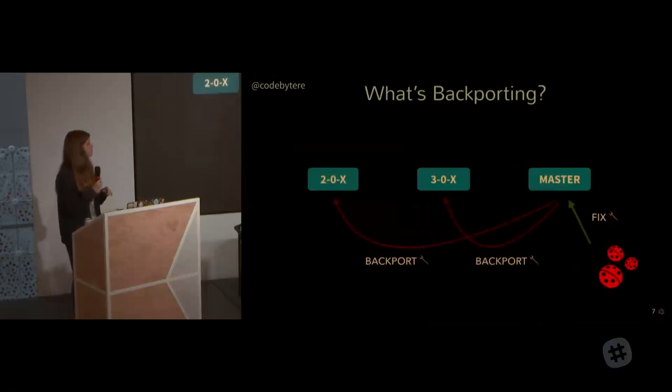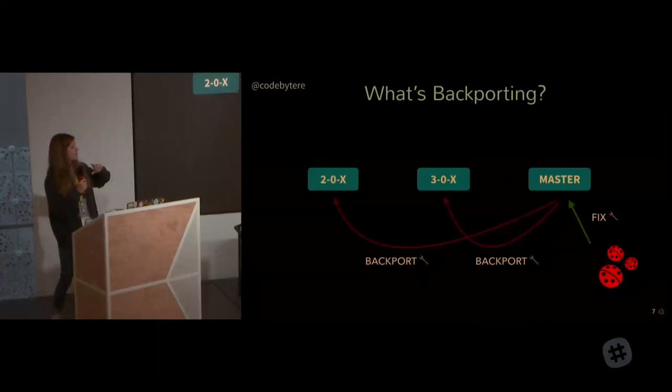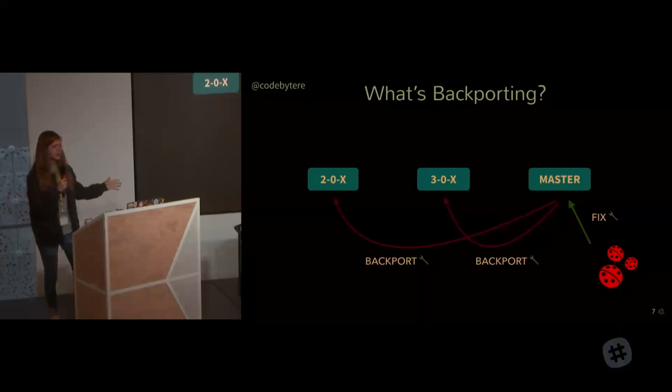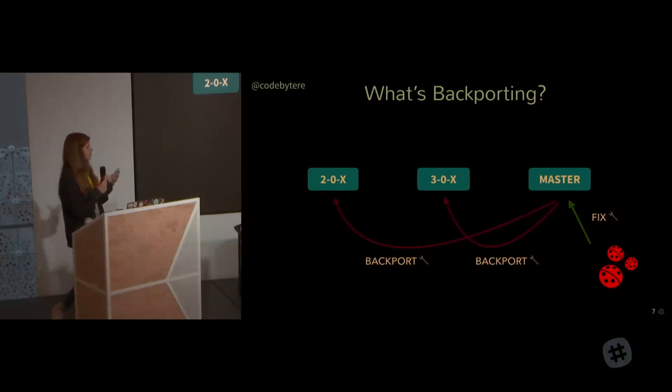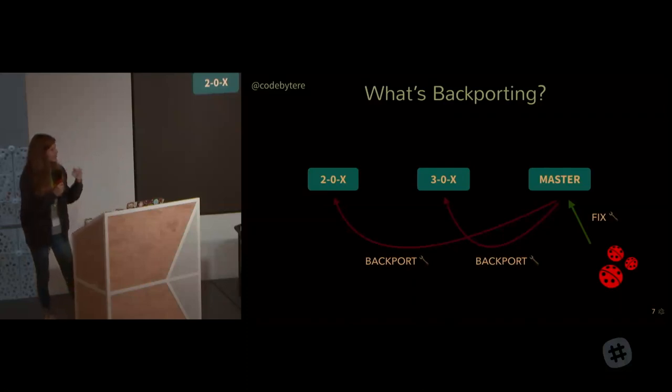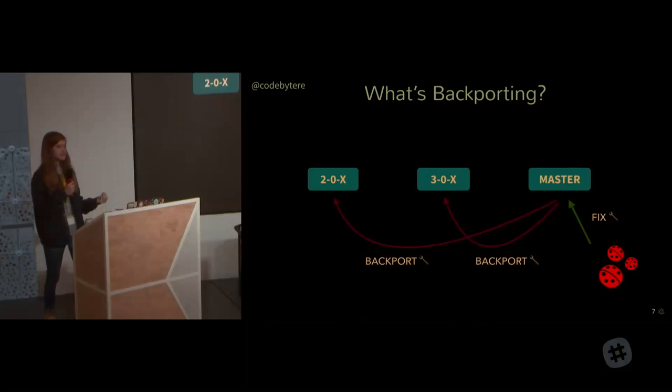So before I really get into what Trop does and how it works, I'm gonna talk a little bit about what backporting is. Trop basically automates backporting for us. But before you can really understand that, you sort of need to know what backporting is. Backporting is the process of taking code or fixes that's been merged into master and then basically taking those commits and putting them into whatever.